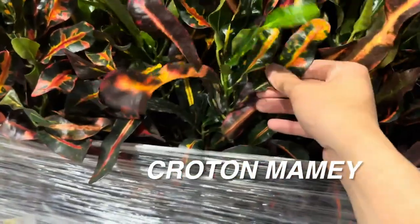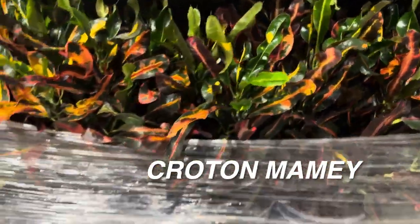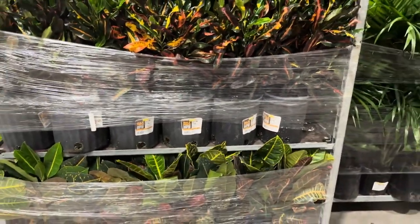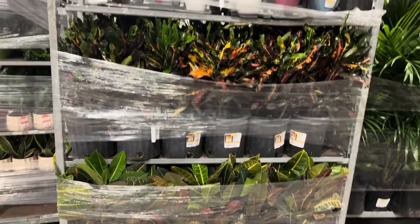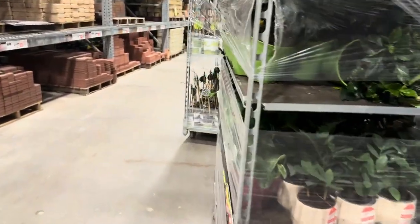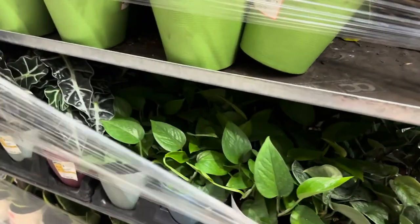And then right over here, we've got a Croton mammey. These are large ones that they haven't put out there yet. I love crotons. You know, people say with crotons, it's either you love them or you hate them. I love them, but I don't think they love me back, just because I overwatered one and it dropped its leaves, and I don't really have the patience to wait for it to grow back. So I ended up gifting it to somebody who wanted to rehab it. So it's with somebody else now.